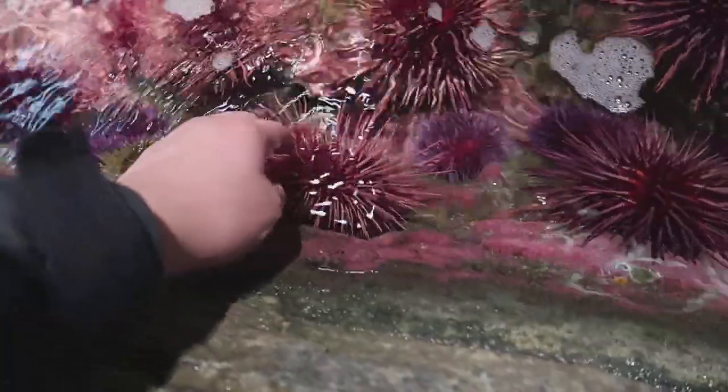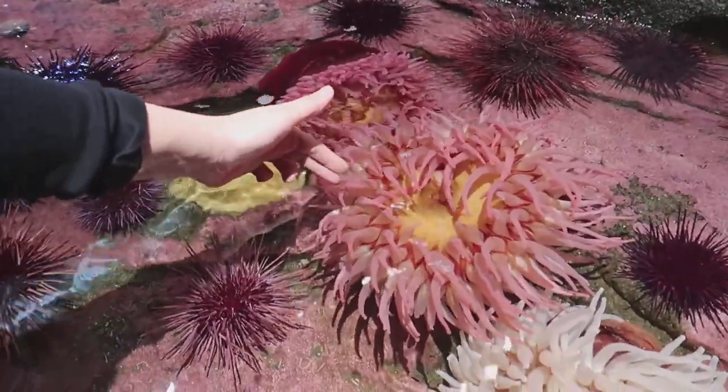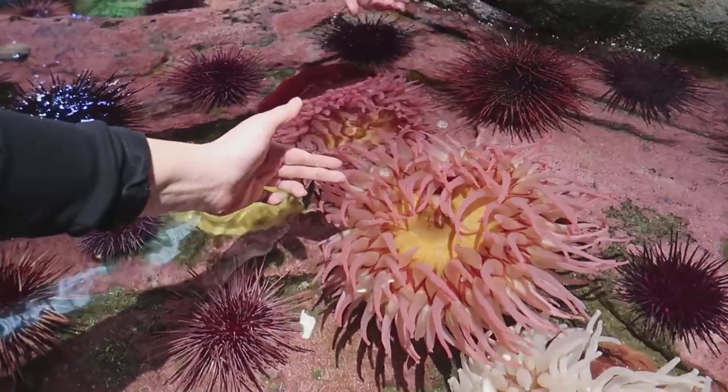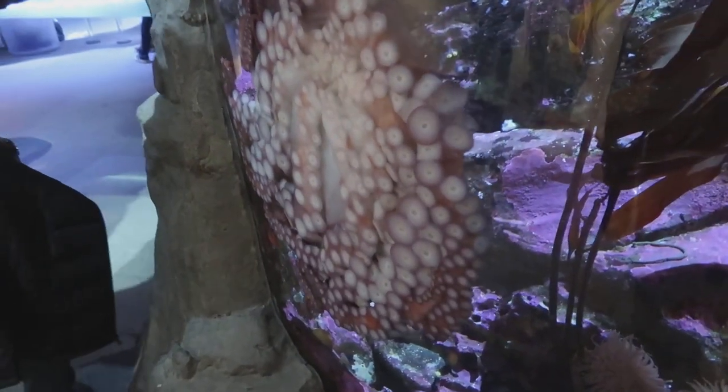Yeah. Oh my god, it's so spiky. That was like a cactus, you guys. That was so cool. Whenever these anemones get your finger, they're actually trying to paralyze you. They actually eat fish. Check this out, you guys.